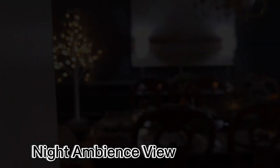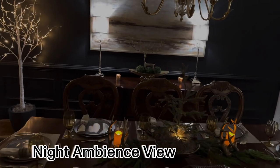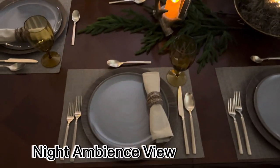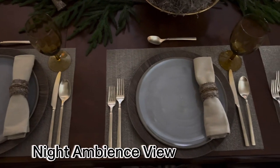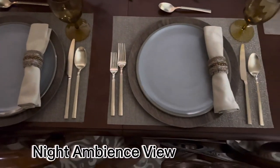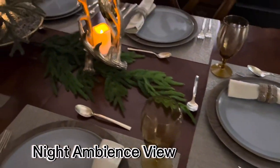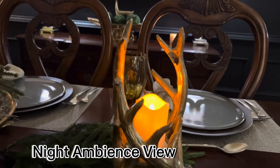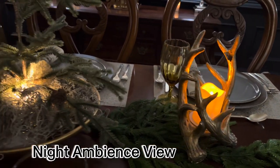Now, here's the night ambiance view. So as you can see, we turned off the overhead light, and I wanted to just get a feel for what it would look like as I'm entertaining my guest with just ambient lighting. I think it turned out pretty swell, don't you? I love the fact that the lights give just enough light that we could have conversation and enjoy each other with laughter and fun. So tell me, what do you think?